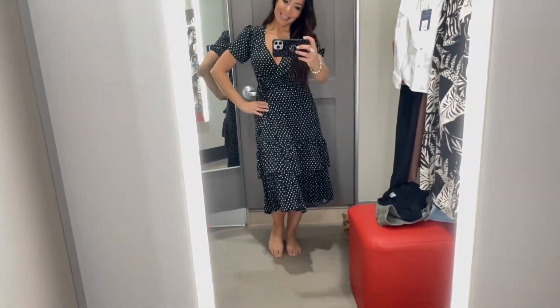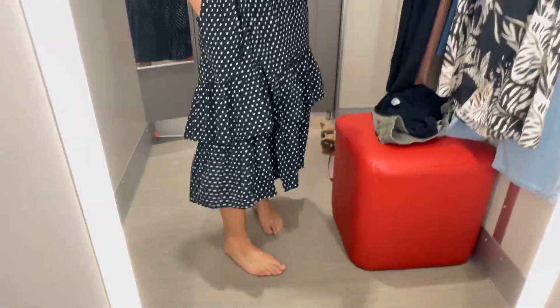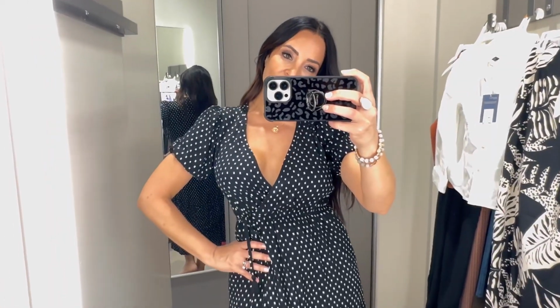All right guys, just showing you a dress that I grabbed from Knox Rose. You guys know I love their dresses. This one's sort of a midi length. I am wearing it in a size extra small. I would absolutely have preferred a small, so go true to size.